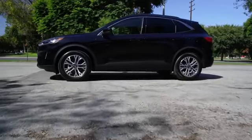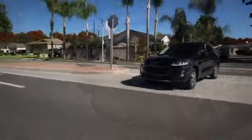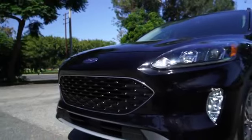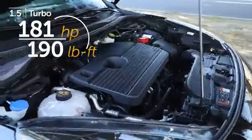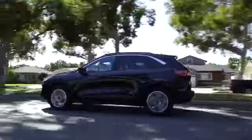Whether any of that matters to mainstream Escape buyers is doubtful. It also probably doesn't matter that zippy cornering yields squealing tires sooner than I would have expected. So we'll just move on to the engine lineup. Handling base propulsion duties is a 1.5-liter 3-cylinder engine. Yes, I said 3. Even as a 3-banger, the 1.5-liter makes respectable power thanks to the magic of turbocharging.